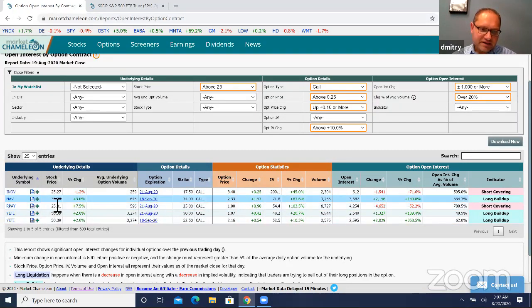NAV, that stock was up 3% yesterday, finished at $33. Looks like the September 18th 34 calls, out of the money calls by a dollar, were up $1.53 on the day to $2.33. Implied volatility was up 83% in that option.